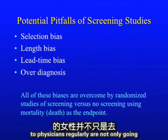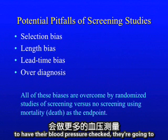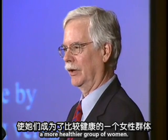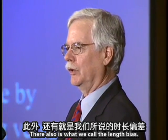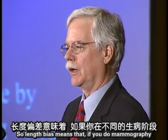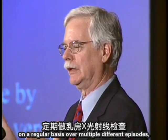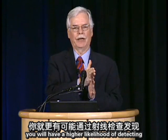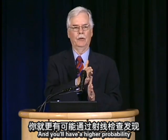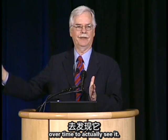And so the women who go to physicians regularly are not only going to have their mammography more often, and that's why we would look at them, but they're also going to have their blood pressure checked, they're going to have their pap smears more frequently, a whole variety of other things that are going to make them in general a healthier group of women. There also is what we call the length bias. So length bias means that if you do mammography on a regular basis over multiple different episodes, you will have a higher likelihood of detecting by mammography breast cancers that are slow growing. And you'll have a higher probability of detecting breast cancers that are slow growing because you'll have more opportunities over time to actually see it.